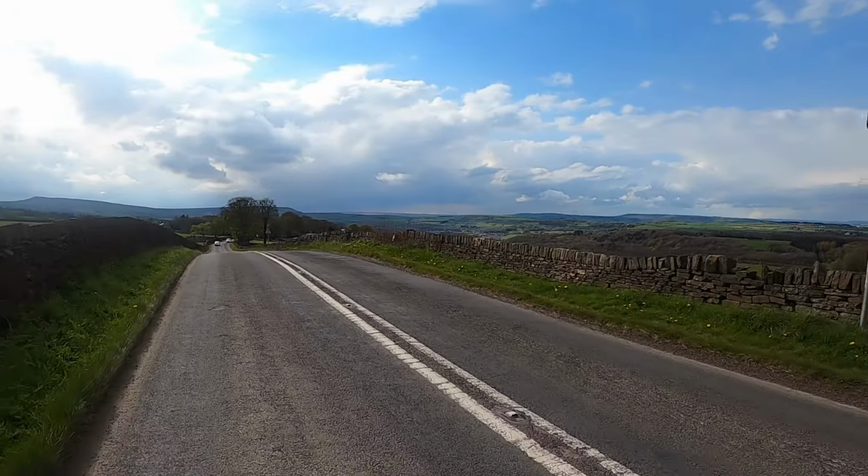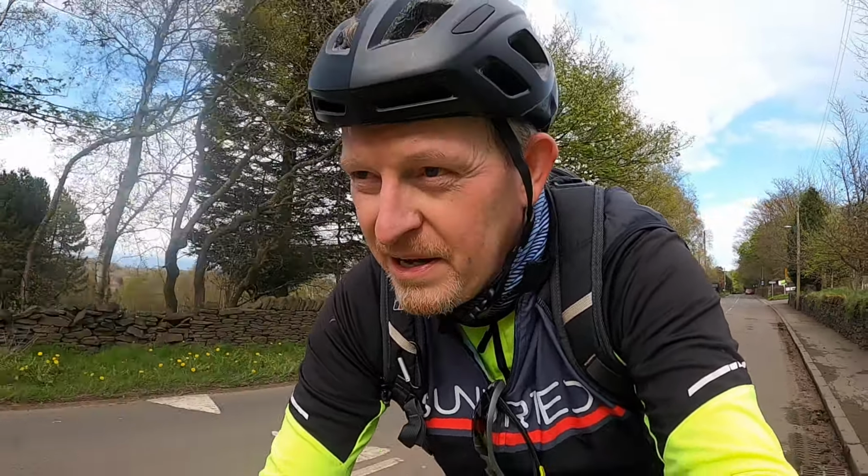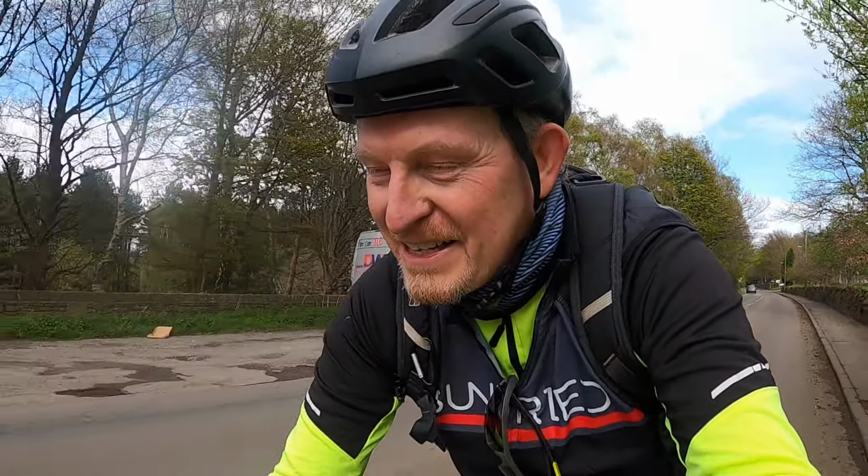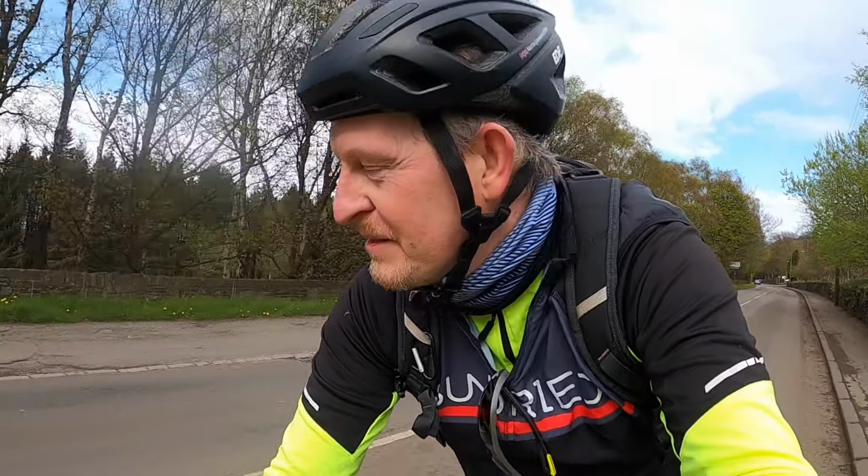That was a beast of a climb up to Netherthong, and yeah, definitely in the hills now. It's that kind of riding now where you're either bombing down a hill or just grinding up a steep ascent. Very little flat riding around these parts, and we're just heading down now towards Meltham, and I'm still trying to not think about the hills to come. Just take it easy, nice and steady.